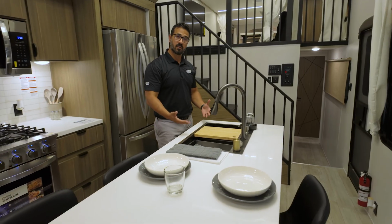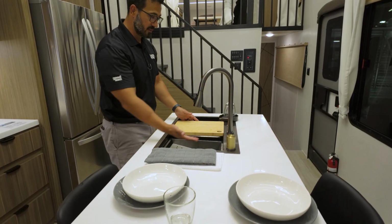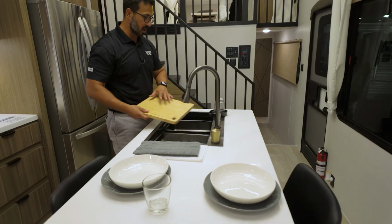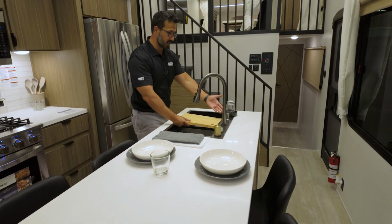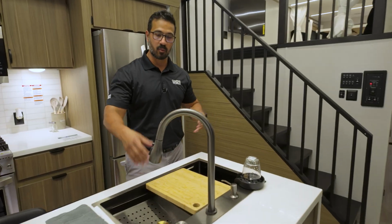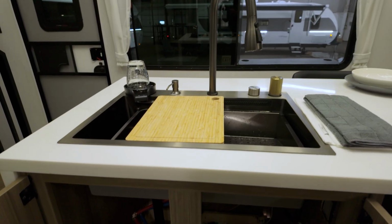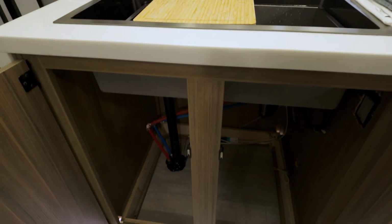The sink in here is fantastic too. You have the glass rinser right over to the side. You have the vegetable rinser. You can see the cutting board, additional space right here. The soap dispenser, everything you need built into one. And of course, it's a pull-out faucet. Underneath, there is additional storage space, so you have enough room for a trash can.